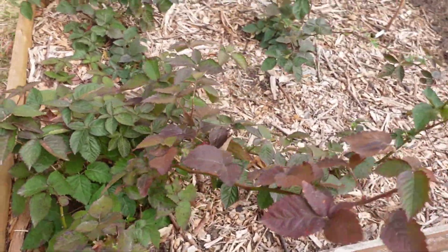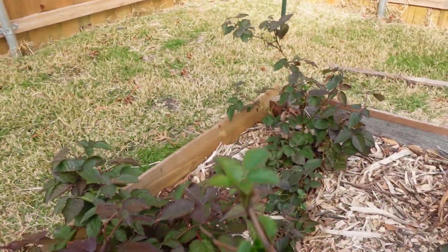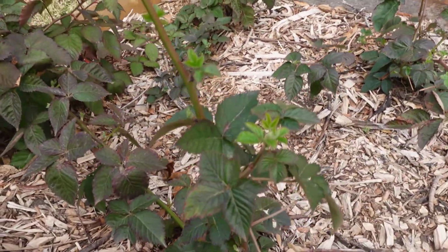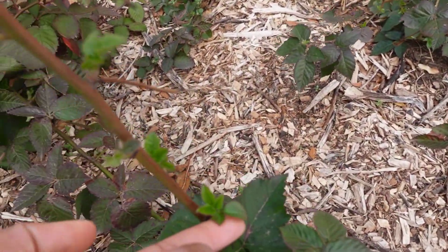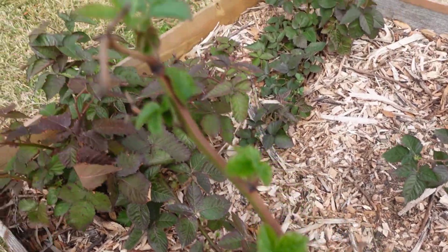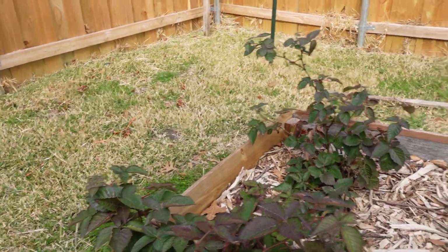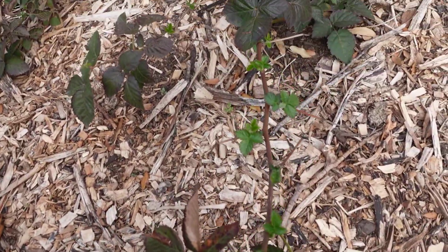Like I said, they're Primark Freedom thornless blackberries. And they didn't actually lose all their leaves at all this year. We didn't get cold enough, I guess. But they are starting to leaf out again. So they did kind of go dormant where they weren't really growing. And now, over the past week or so, they've started growing. I'm starting to see new green growth on them.